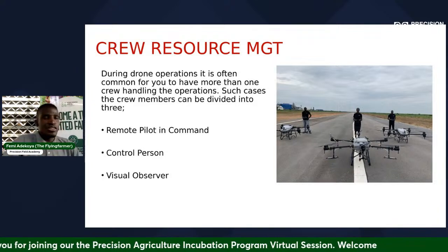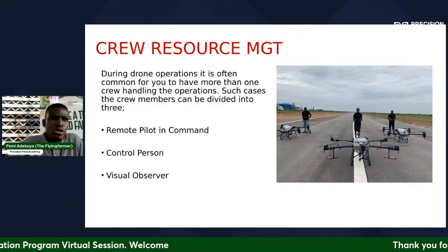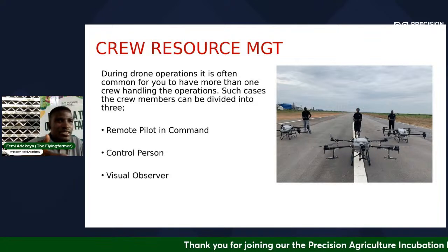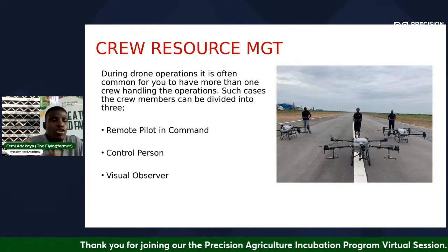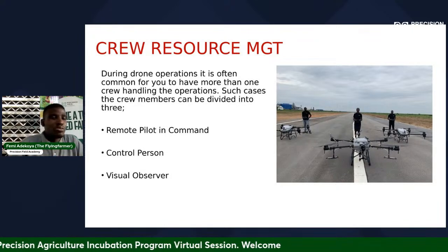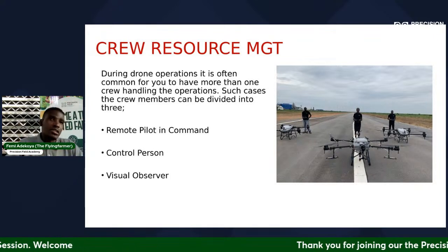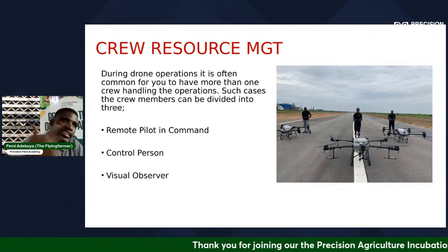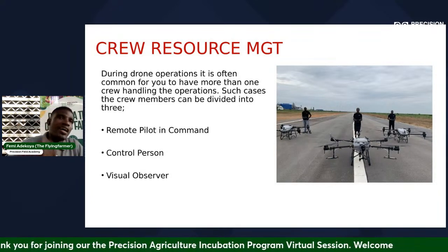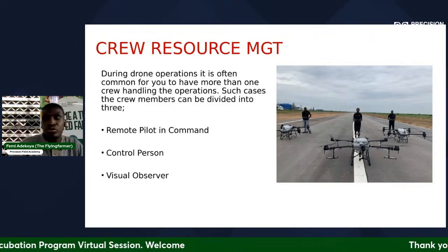Let's say we have training lab Saturday, somebody on the field. You are the one controlling, so you're not the pilot in command. You are a student, so you are the person controlling, the control person. I would like to capture that too. Somebody can be trained like that, can be a certified pilot, but not a pilot in command. So you have to listen to the command of the PIC. The PIC has the authority over that operation, and is also accountable for that operation.